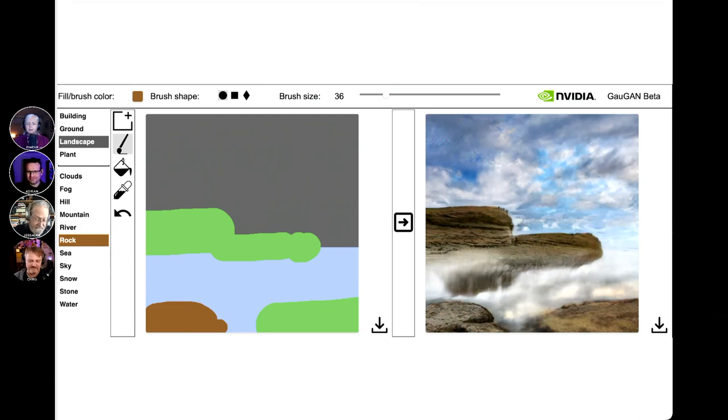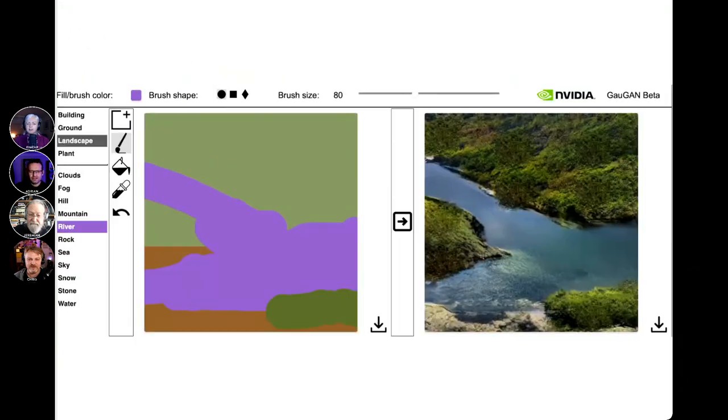This took me many, many tries. Let me bring up the other one. So for the benefit of people that can't see it in real time, you've got a browser interface, and you can paint splodges of color, and the splodges of color represent different features like water or cloud or greenery, or brown for rocks and blue for water and that kind of stuff.